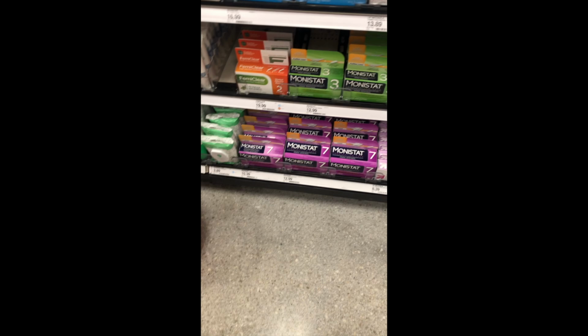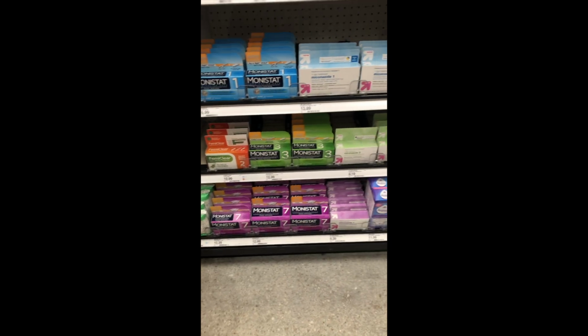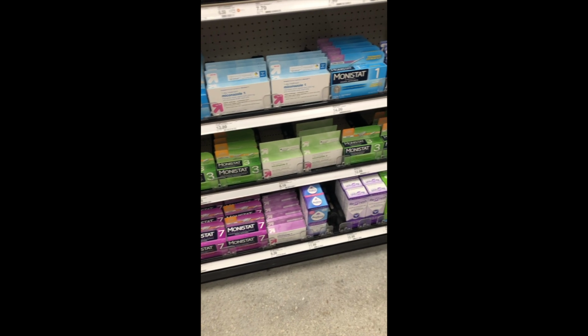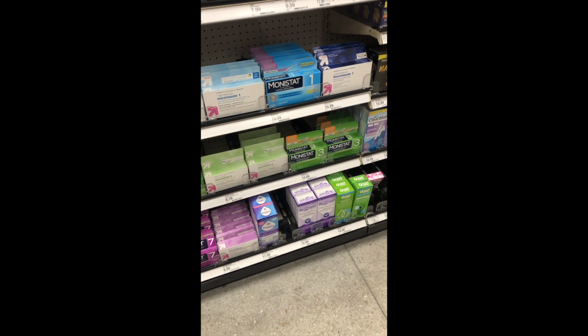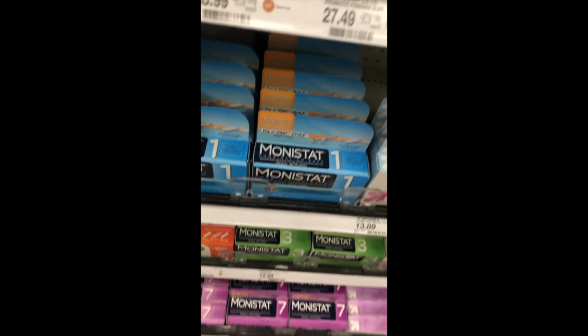Well, let's go inside. All right, so I found the aisle with all of the medication that you can basically take if you have a yeast infection. We have the Monistat and then we have here the generic brand of the Monistat. All right, so let's take a look at the one-day Monistat.